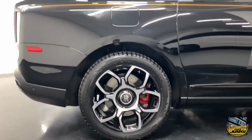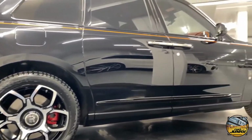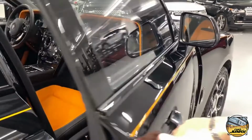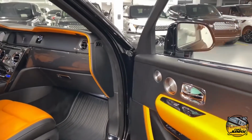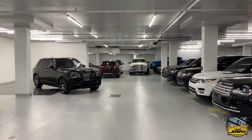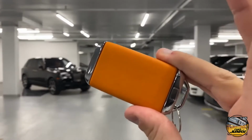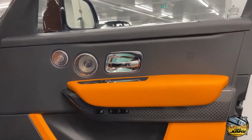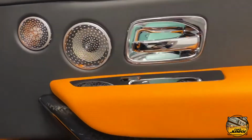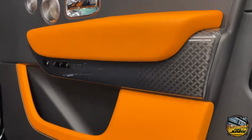So to the stats. The Black Badge model has got the same 6.75-liter V12 engine as the standard Cullinan, but it's a little sharper with 600 horsepower and 800 Nm of torque. Because of this, but not only, the Black Badge starts at $380,000, and you can go up to $500,000 if you want to. For this money you can expect the massaging seats to be standard, and they are, but you still have to pay more if you want the captain chairs in the back.